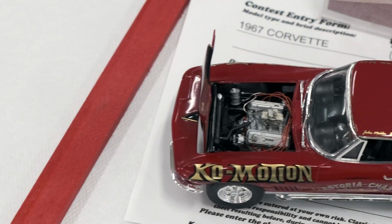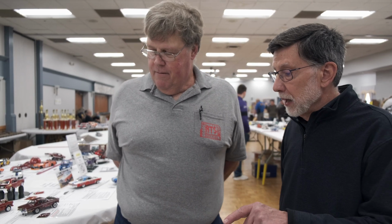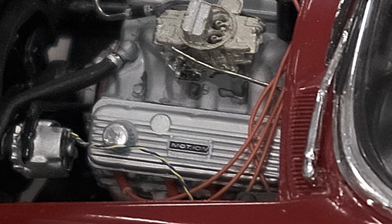This is actually the first show it's been to. I built it a couple of years ago when COVID was going on. You used photo etch? Yeah, there's a little photo etch in it. There's a motion envelope on the valve cover. Valve cover. Yep. I don't go too crazy with photo etch because to me it's aggravating and it has a tendency to spring out of my tweezers.